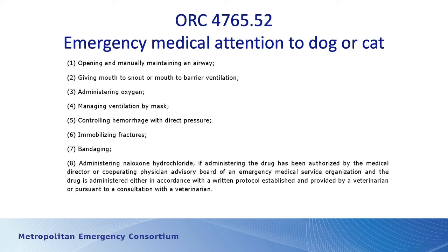And it's very specific about what you can do. So this is what's in Ohio Revised Code. This is law. This is not something that the MFATS board can revise as an administrative rule. So you can manually open and maintain an airway. You can give mouth to snout or mouth to mouth ventilation using a barrier device. You can administer oxygen in any way you want to, whether it's those masks that go over the snout or whatever. You can manage ventilation by way of a mask. You can control hemorrhage with direct pressure. You can immobilize fracture. You can bandage. And you can administer one medication. The only medication that you're allowed to administer to an animal is naloxone.